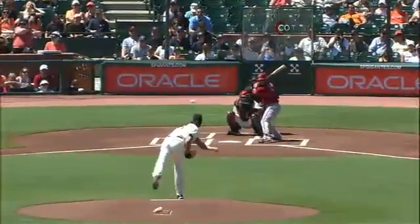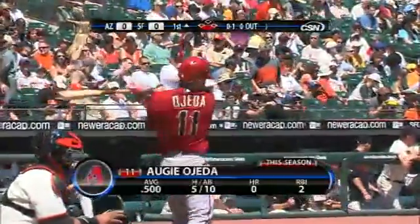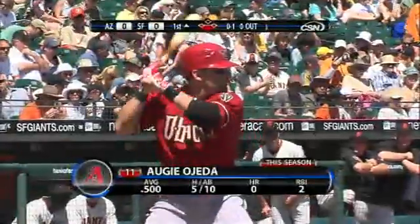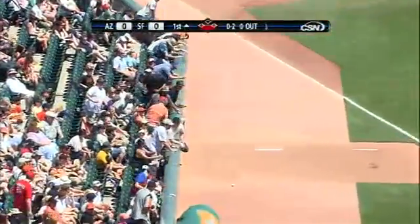Here's Augie Ojeda, and the first pitch of the ball game is a called strike. 73 degrees, first pitch at 105. And Johnson in the 0-1 to Ojeda, and a swing and a bouncing ball just foul down the third base line, and it's 0-2.